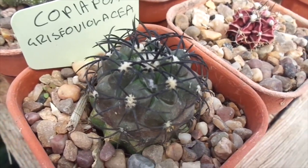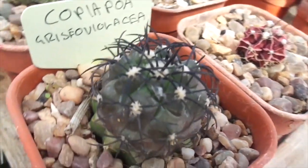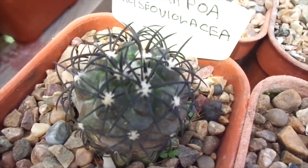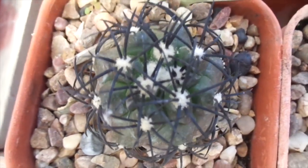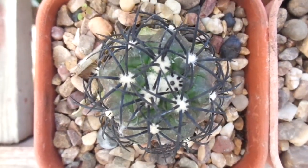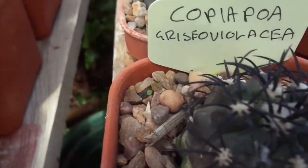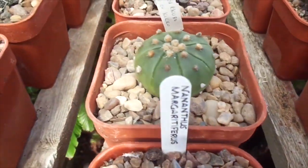Again, very, very dark. And the spaces between the tubercles, if you can see them, are very light green. But the tubercles themselves are very dark, combined with the white areoles and those jet black spines. That really makes a vivid contrast. And speaking of Gymnocalycium, I really must get all these Gymnocalyciums together for the next monthly update.